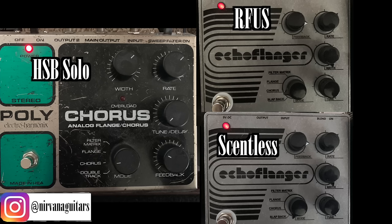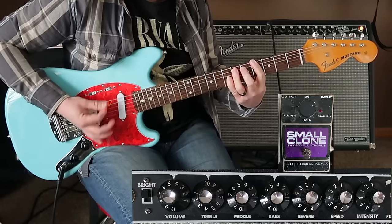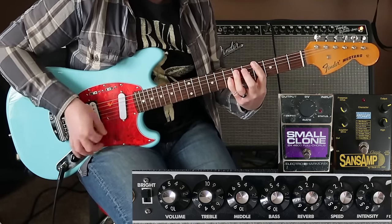These are my pedal settings. You'll also be seeing the pedals come up on the screen as they are being used.